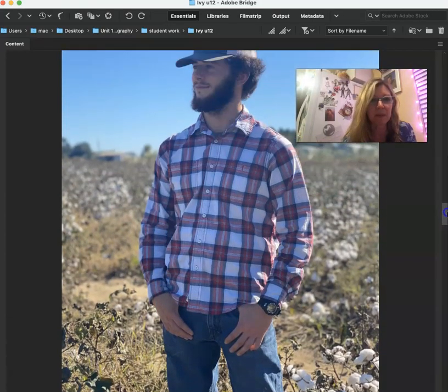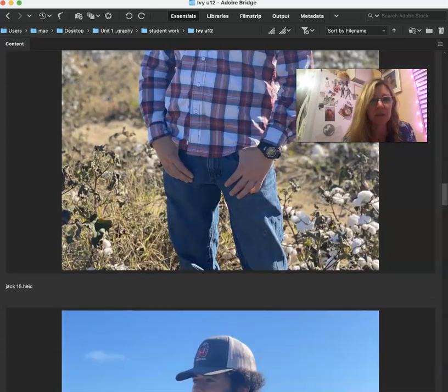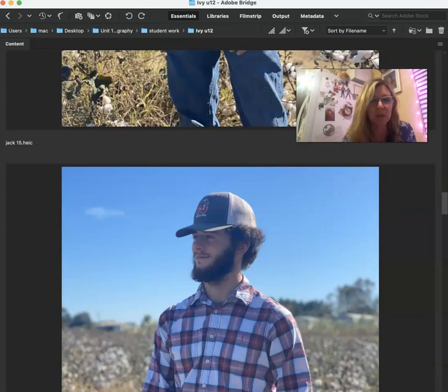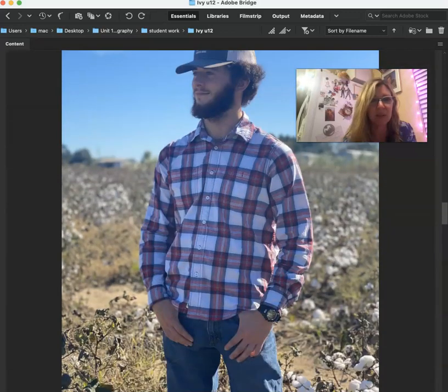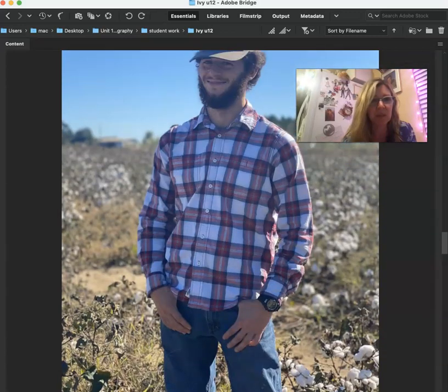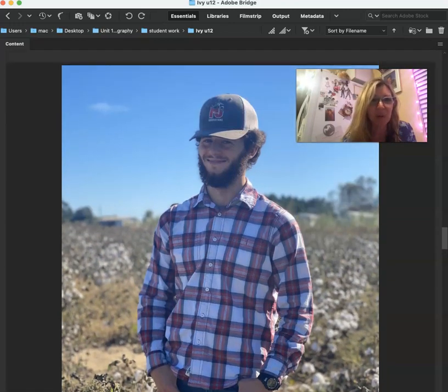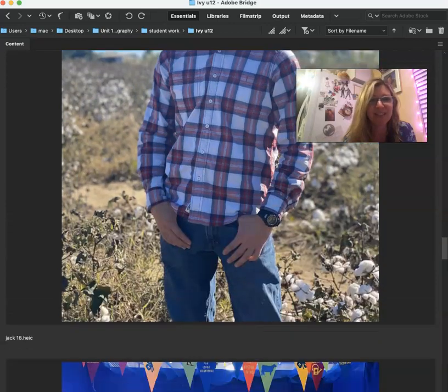Okay, now this is very similar. Looks like maybe a slightly different expression. I don't know which one I like better. I think I like the first one better. This feels a little bit like an awkward moment. He looks a little bit uncomfortable.